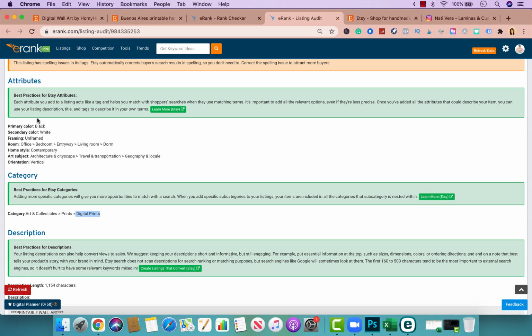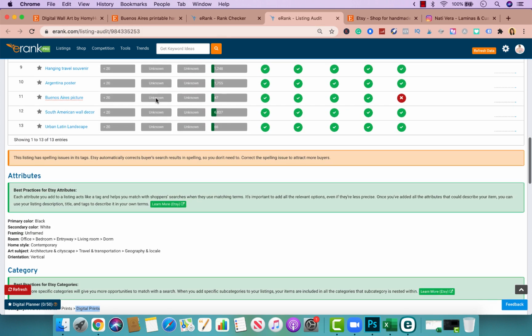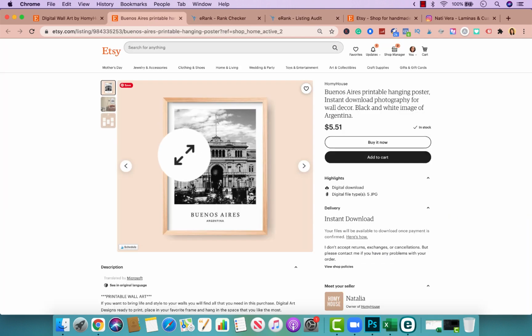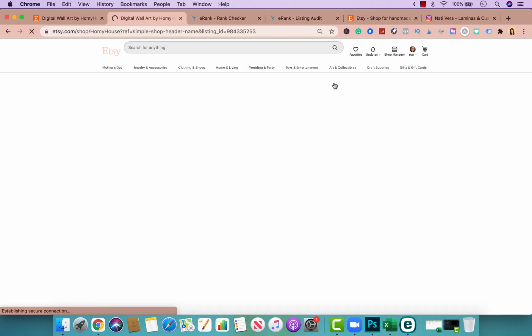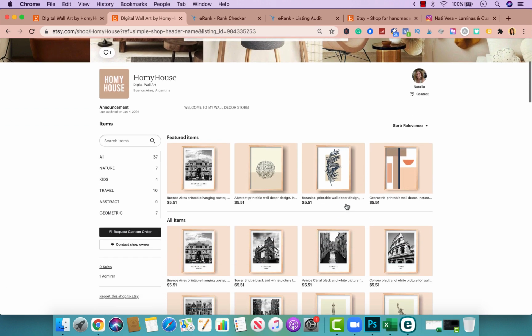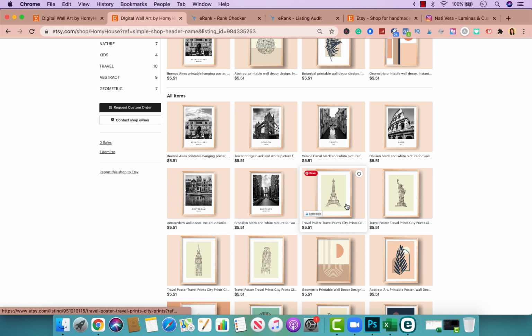So you want to make sure that everything you put here is accurate, that you choose the right categories, and that you're choosing the right keywords and optimizing your listing the right way when it comes to your title and tags, to your attributes, to your category, and then your listing description. So make sure that you work on that. I know it takes a little bit of time to work on Etsy SEO.